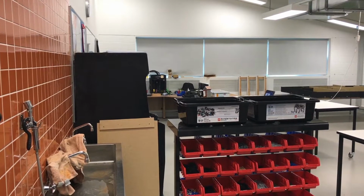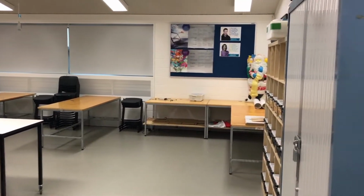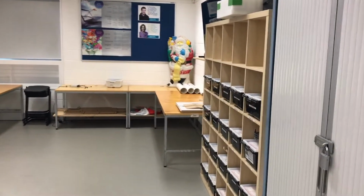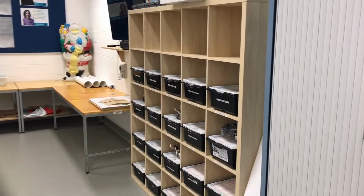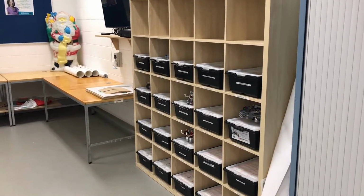Okay folks, welcome on your tour of the Robotics Lab. So this is the view that you're going to see as you come in. I'm going to show you the different areas of the lab so you know what you're dealing with, where you can, can't go, all that usual stuff.